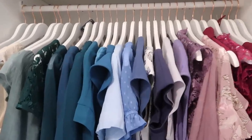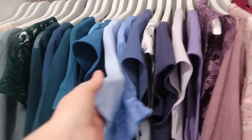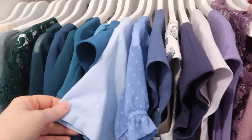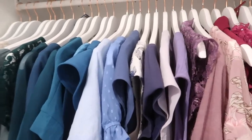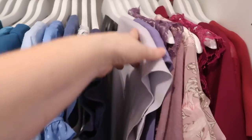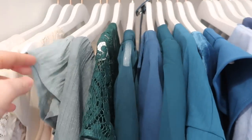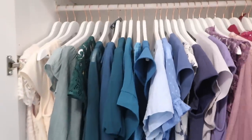Now, I do like to keep a couple of lighter colors in here. I really love this linen light blue dress that I have. So that seems to stay in my wardrobe pretty much through every season. I like this lavender one, this very light one. And then I also have my green one. So that is something that I have on right now as I'm filming this.